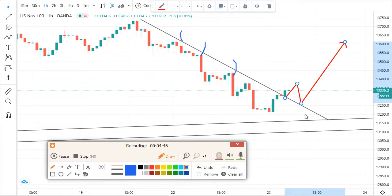Even here we can see the market just turned. So there is a possibility. We can still buy if the market comes and retests here and we see another bullish momentum, then we can buy again.